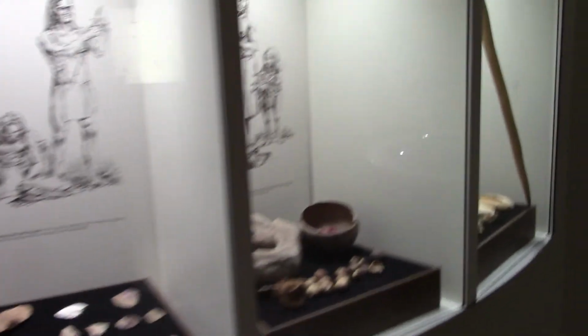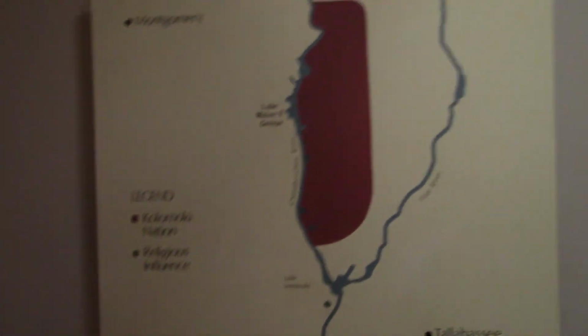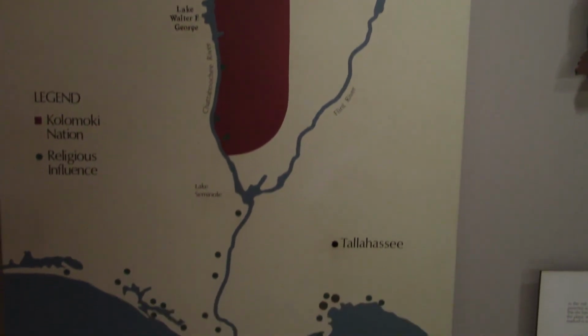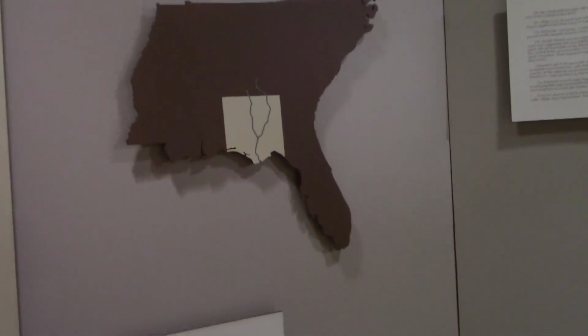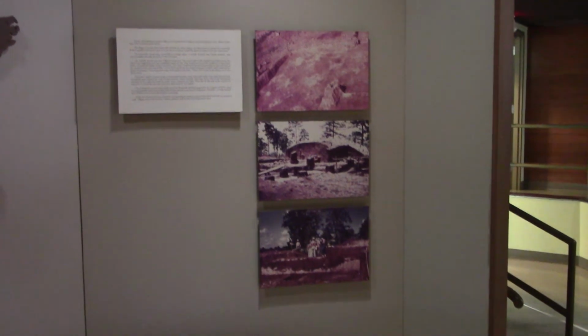And these just show some of the artifacts. Indian arrows. This is really neat. Kolomoki was like a ceremonial, religious, conflict settling center, like a capital almost. Not as many people lived here as lived around here. Apparently even the Tallahassee people, the Apalachee, visited here. Pretty amazing stuff. It's exceptional.